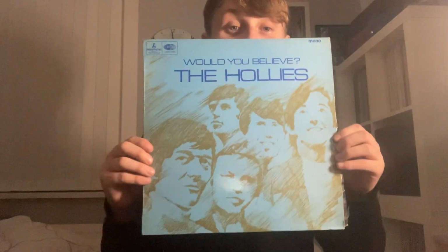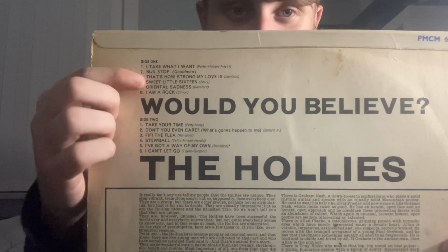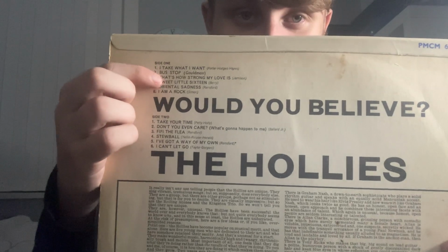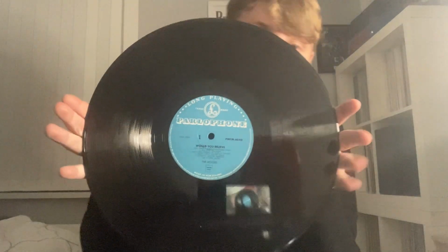Now I have another one. This is from New Zealand. Now this is pretty much the exact same as the British one. However, you might be able to see it has Bus Stop, and you can see that the New Zealanders edited it in because the text font is a bit different to the rest of it. And I'll show you the label actually on it, because the New Zealand labels to me are quite interesting. It is on a blue Parlophone label. I got this for quite cheap.